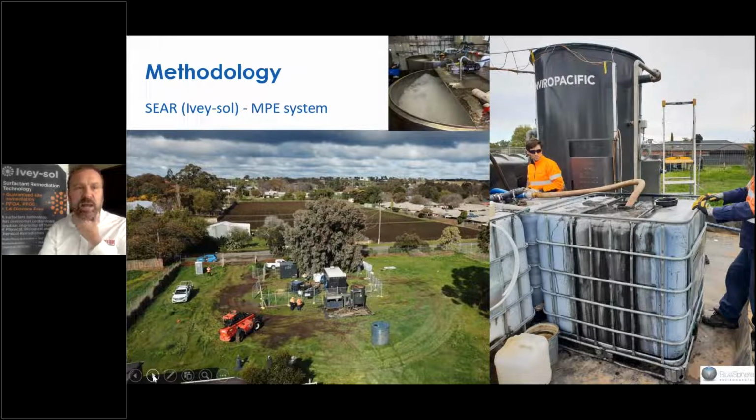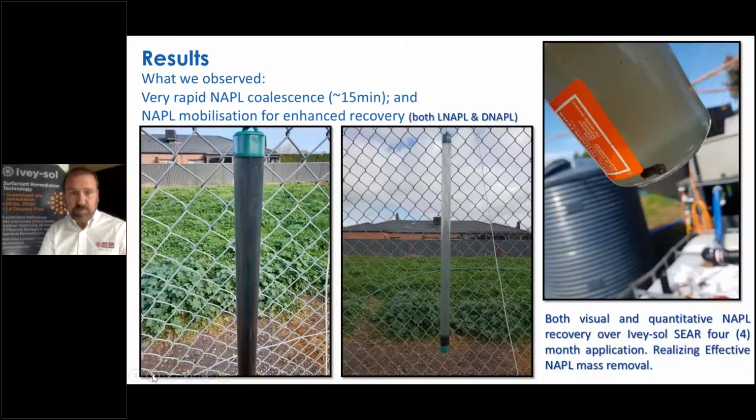And so we were doing surfactant-enhanced recovery, coupled with their multi-phase extraction system. So if you ever have a multi-phase extraction system that's kind of, shall we say, not performing at quite the level you want, trust me, it's not time to throw it out. It may be time to enhance it, because they're great systems to work with, and we have a lot of case studies on that. Here's that photo I showed earlier.